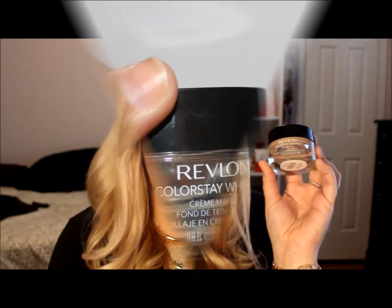The next one that I like, I actually just got this one not too long ago. This one is the Revlon Color Stay Whipped Foundation, and it just comes in a tube like this, and then inside it's just like a mousse almost, and it feels so good on the skin. I love it because it blends really well. It looks so natural. It doesn't look like you have hardly any makeup on, but it still is medium coverage. But it's so lightweight and it lasts for a while. It says it lasts for 24 hours. I don't know about all that, but it is very long wearing.